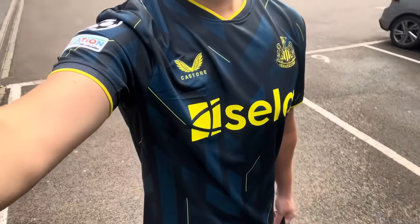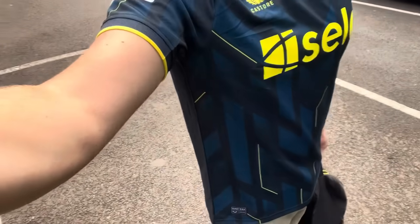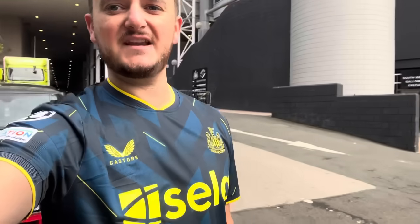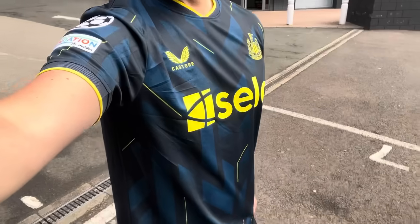But there you have it. Look at all the detail, a lot of detail in this shirt. The Castoria down there. Obviously, they've tried to go with the success that this coloured shirt had, the best season in 20 years last year with this kind of bluey shirt. So they're rolling with it again. If you can see it in the sunlight there better, it shows it properly. Look at that. Really nice fit as well.